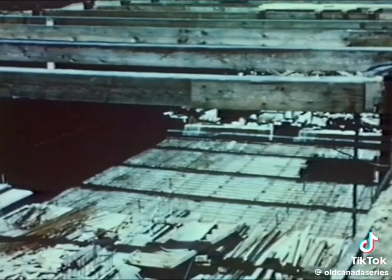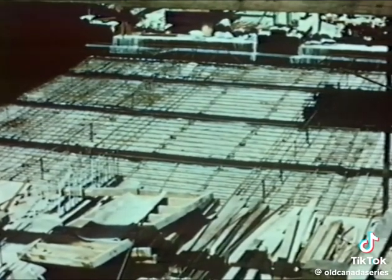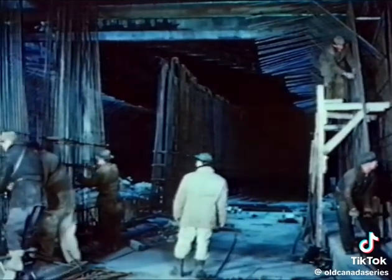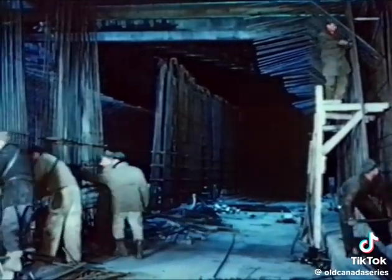The construction of the subway structure at this point was similar to construction at points further south. There was the heavy steel reinforcing for the concrete base. After the base had been poured and had set, work proceeded on the erection of the steel reinforcing for the concrete walls of the subway structure.